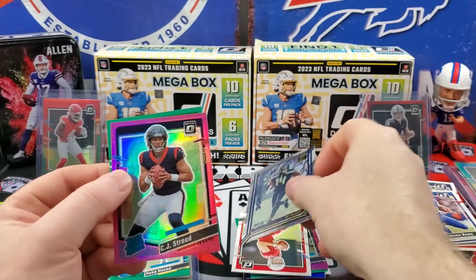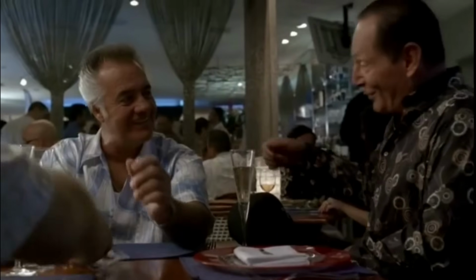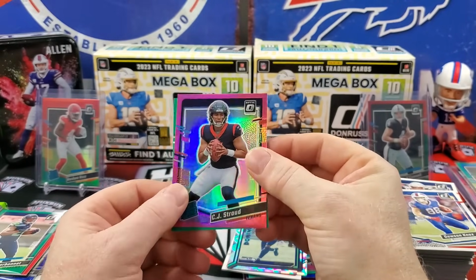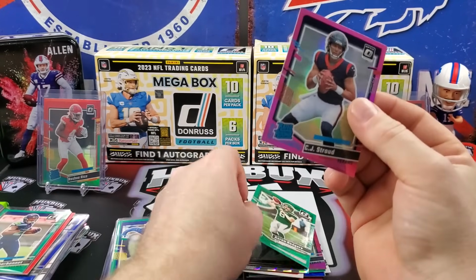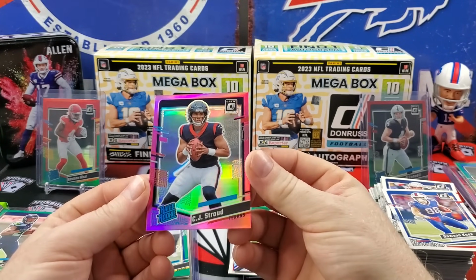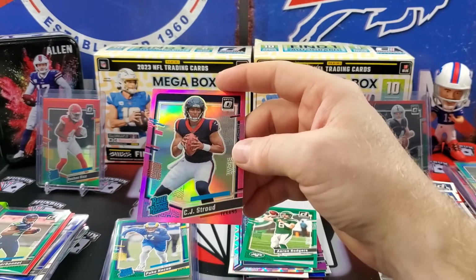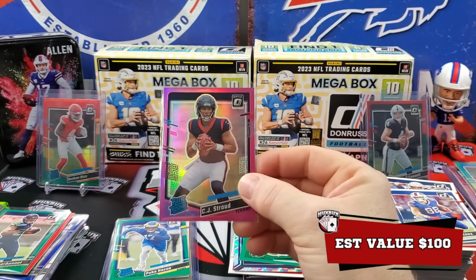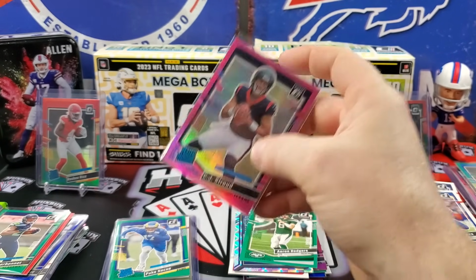DK. Oh, baby. Out of nowhere. Handsome guy, eh? Finally, a Stroud. You complain, you gain. Stroud behind Aaron Rodgers. You complain, you gain. That looks wonderfully centered from some of the other ones I've seen. Maybe a little top heavy. Fantastic. My first Stroud, and it is a good one.